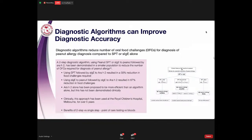So obviously for these patients, they've got a clinical history that's amenable to having a food challenge, so an inconclusive history or a long history of no accidental exposures and reactions. But this study that was published in 2012 showed a 58% reduction in food challenges required.